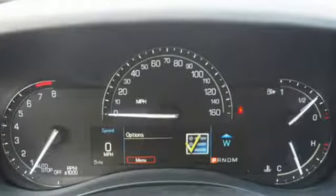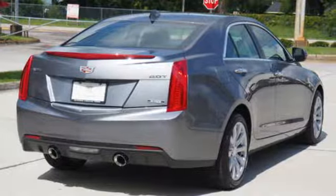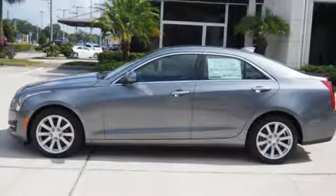To achieve greatness, one must dare to be great. Shape your world in a Cadillac. If you've been waiting for the perfect time for a test drive, the time is now.